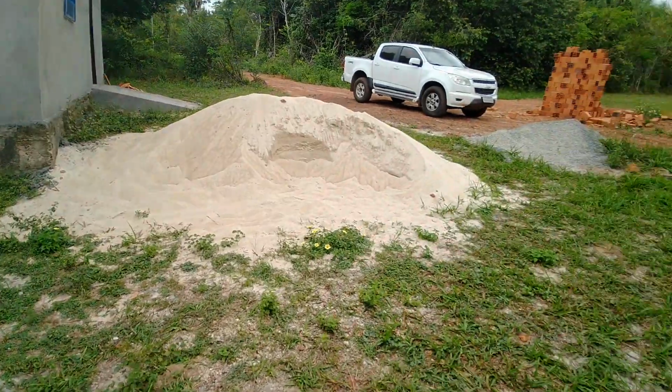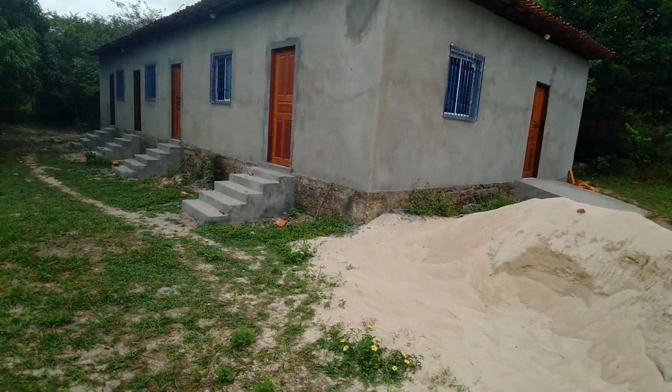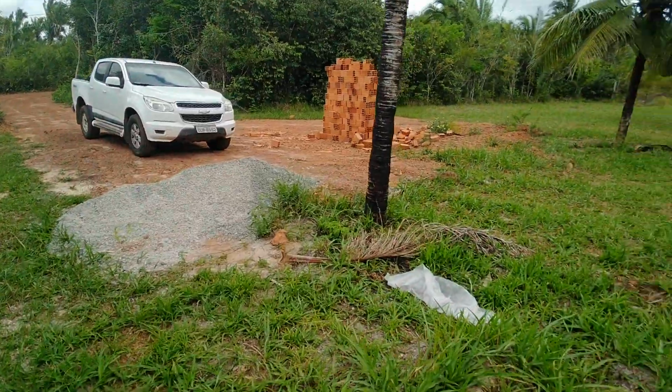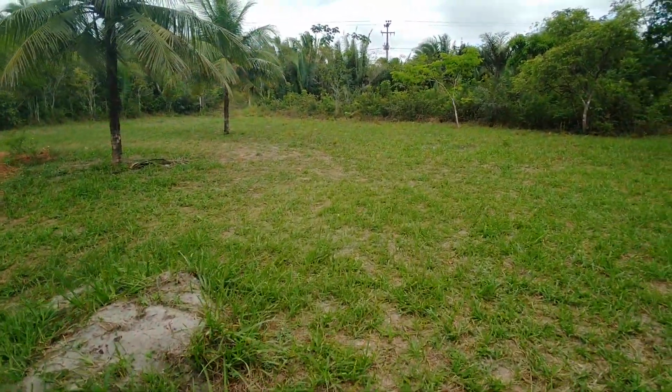And for us to use it, we'd like to have it all painted. For us to use it, we have to at least have the painting of the inside done, so that it's not just bare walls and that gets rather dusty and so on.